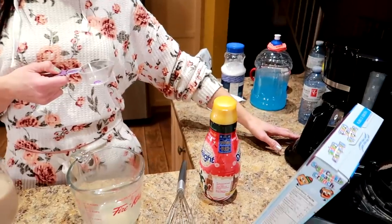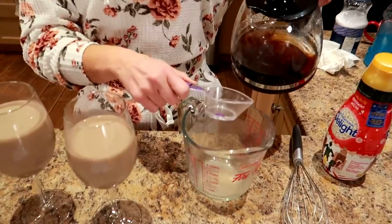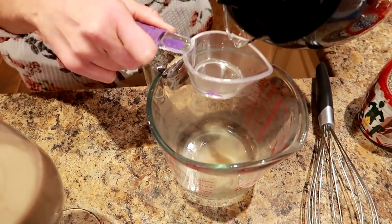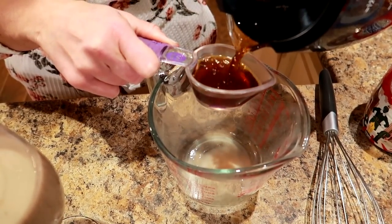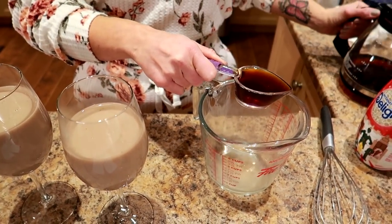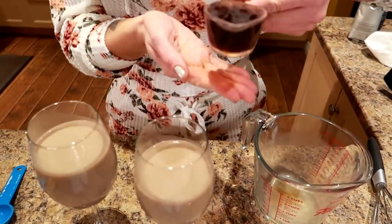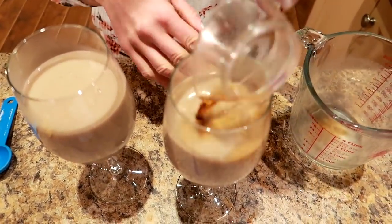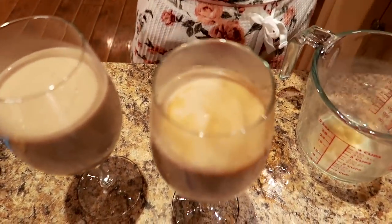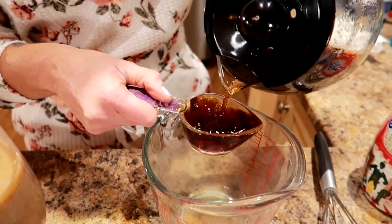So I'm going to take this coffee and I want 1/4 cup. To make it less messy, I'm just going to hold it over here and transfer it. Can I do this without spilling, guys? Let's see. Little bit of spillage. And then 1/4 cup for the other one.